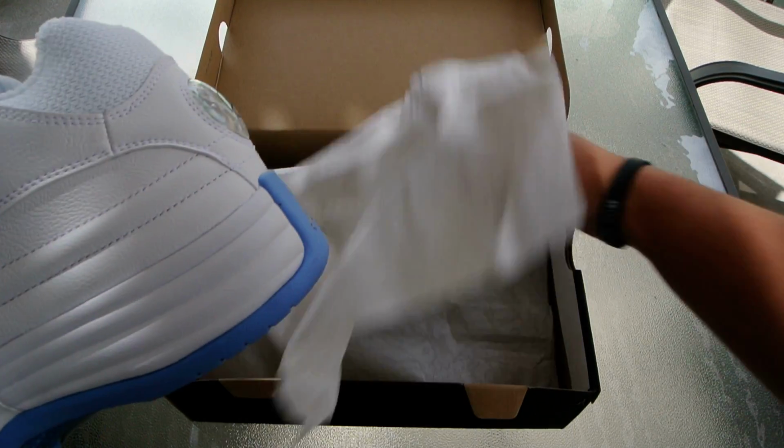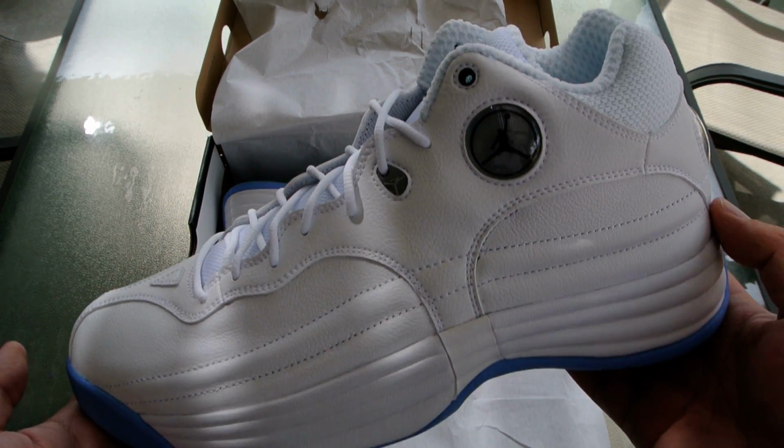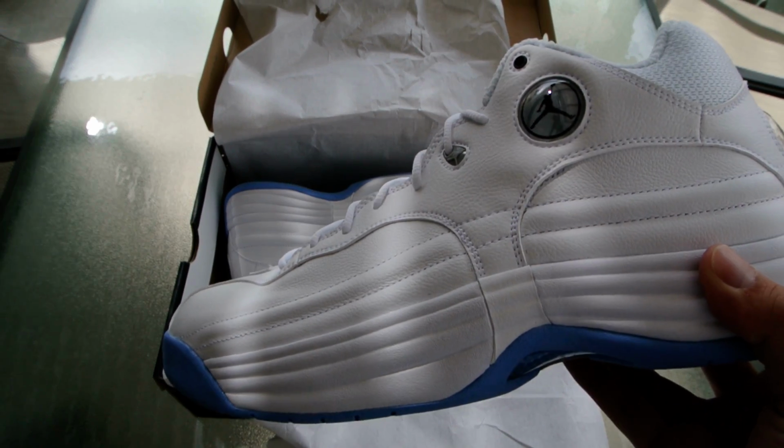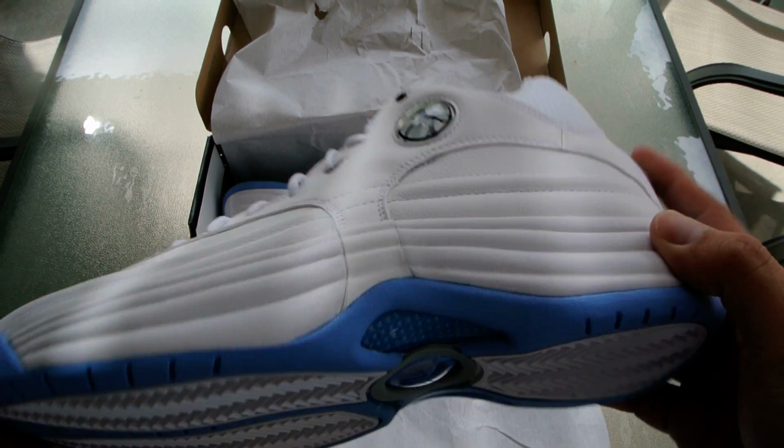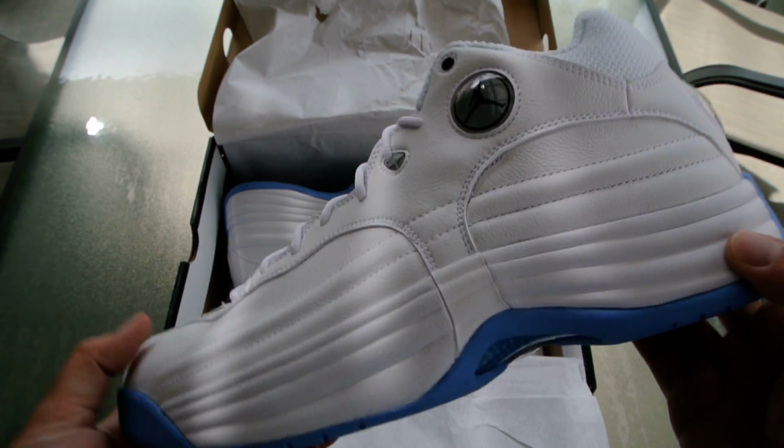Look at the shoe here. These actually came out when Jordan Brand was first starting to become Jordan Brand, when they were branching out, signing players like Eddie Jones and Vin Baker and the like.